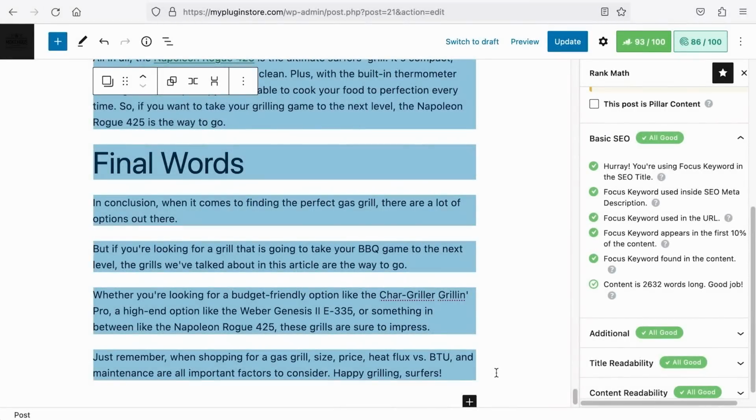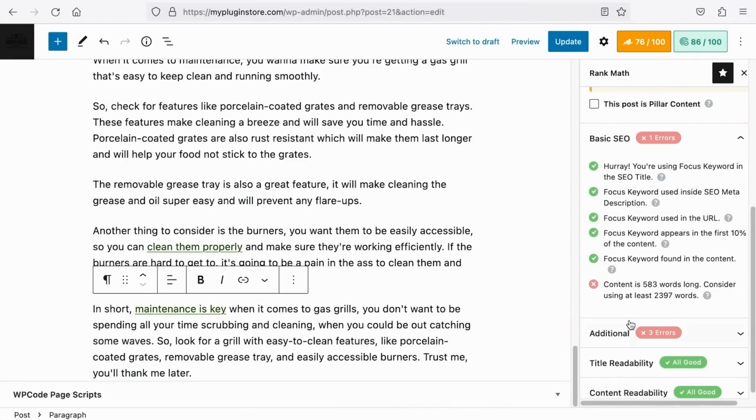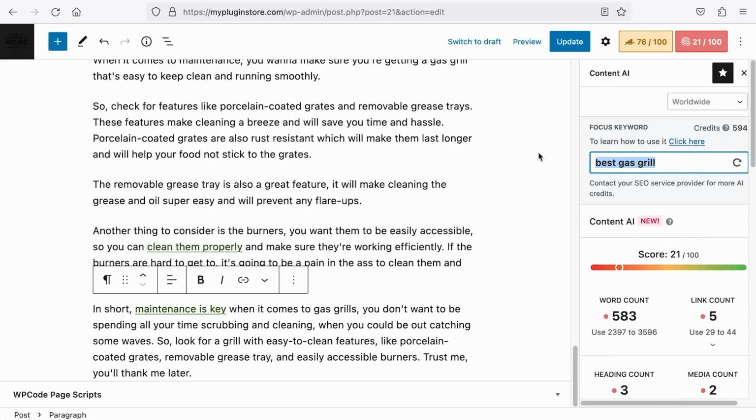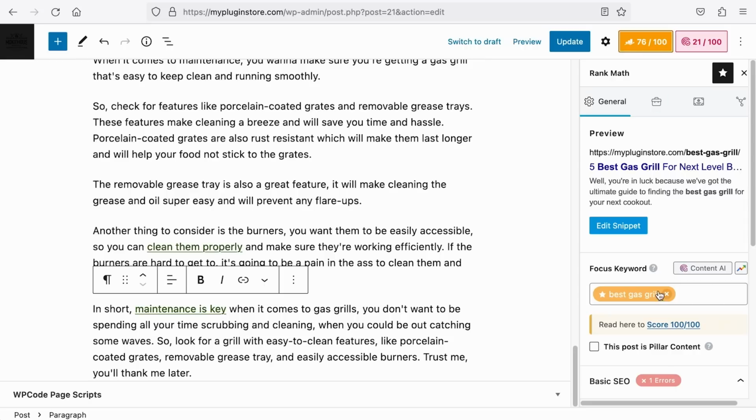You see, if I remove part of the article, it will suggest that I have at least the number that is displayed on Content AI. But make sure that the focus keyword in the Content AI is the same letter casing as the one in the SEO checklist for it to work. So my recommendation when creating content is not to be stingy with words, but at the same time, those extra words should not be fluff. They should be providing value to your readers in the fastest and the most efficient way. Don't worry, I'll be talking about creating content that Google will see as quality in a while.